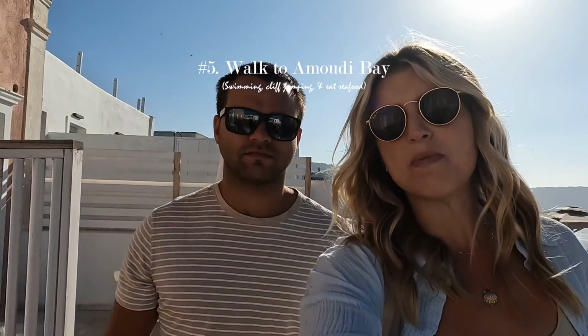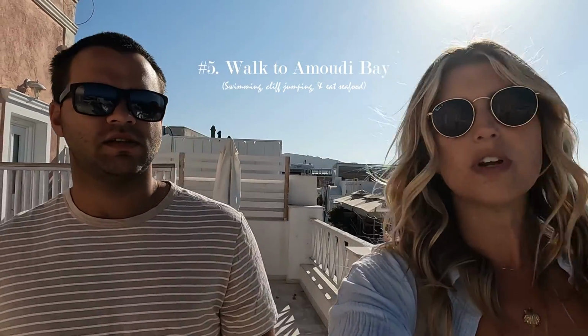So we're walking to Amoudi Bay. It's down on the shoreline. It's about a 20-minute walk down from the top of Ia. It's supposed to have some really good seafood and be really pretty water views. Yeah, it should be. It's more of a swimming spot than a beach, but we're excited to go check it out.